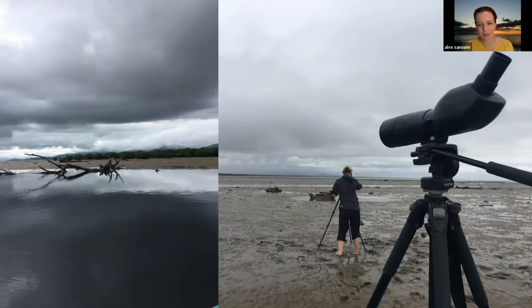So we've beached the boat up on the mud and I've got out of the boat. I was very pleased that the mud wasn't very soft, so I didn't sink in completely, because I've had some interesting experiences before on mudflats where things have got a lot more sticky than this. So yeah, this was great and this worked really well.